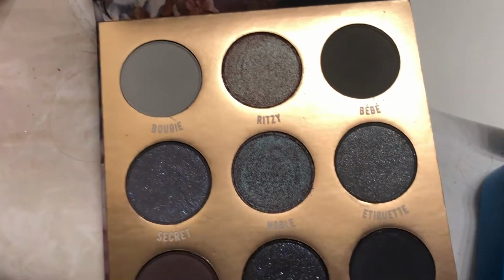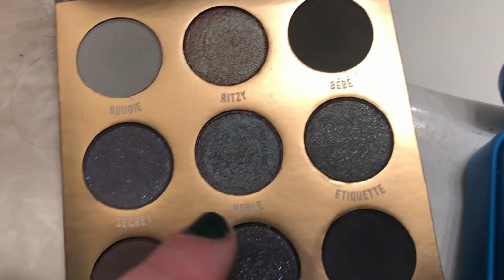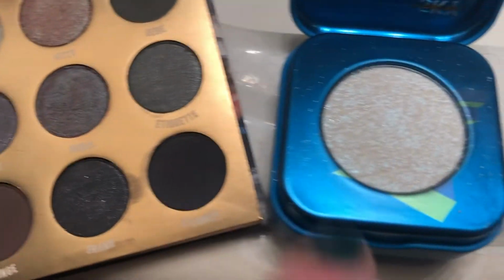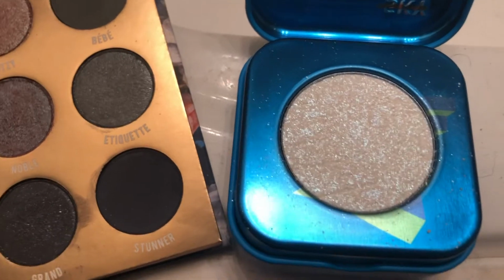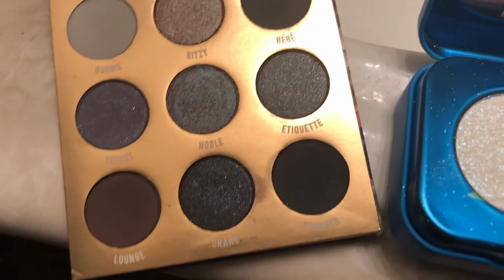I put a little bit of Bougie up in towards my brow bone. I tapped Noble all over my lid and a little bit of Ritzy in my inner corner. And then I tapped the Skywalker highlighter from Kaleidos all over my lid. And I blended a little bit of Stunner down my lower lash line.